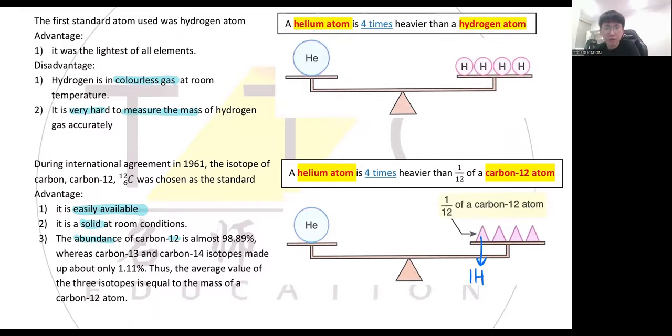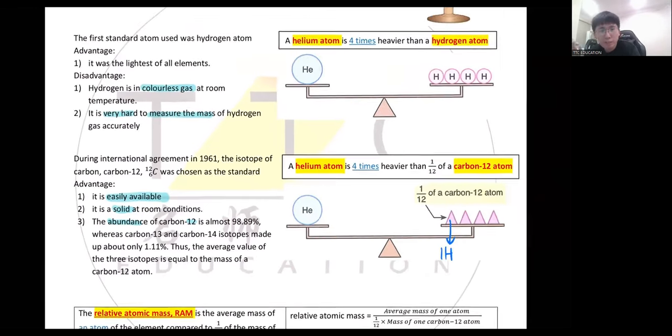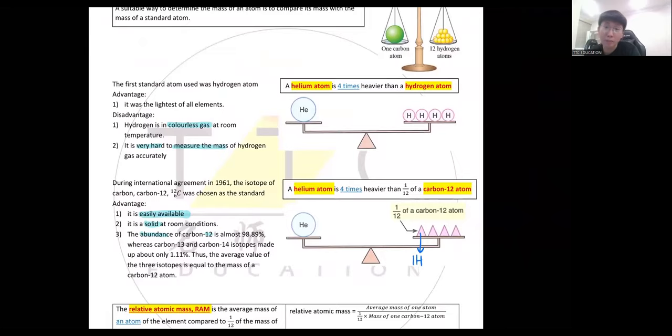Okay, so from here, guys, this exam question came up before. They ask you, why don't we use hydrogen? Why do we go and use carbon-12? Why are we going to use 1/12 of a carbon-12 atom? The first and easiest answer is that it's easily available and easy to handle. Solid at room condition. Solid means you are able to cut smaller pieces and put them on a weighing scale. That's all. No need to store using a gas jar and so on. Very, very hard to do otherwise. So that's why we use this as the relative atomic mass.